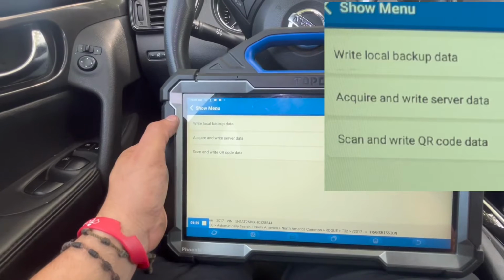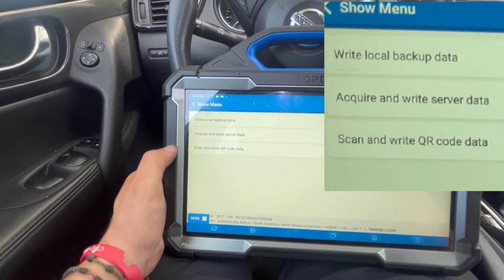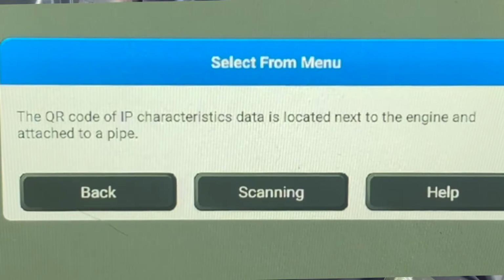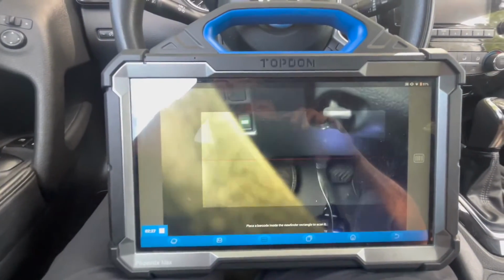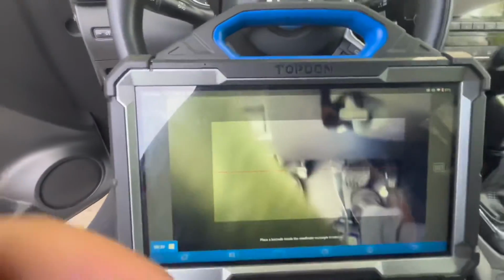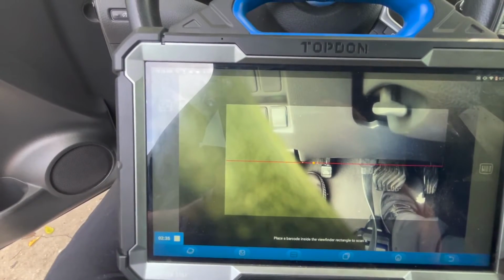Awesome. Now it's going to give us our options right here. We can do write local backup, acquire and write server data, or scan and write QR code. So we're going to do scan and write QR code. At this point, it's going to ask us for our characteristics. So we're going to go scan, and this is going to be the crazy part right here. We're going to go to our phone, and let me do a screenshot of my phone so you can see exactly what's going on.